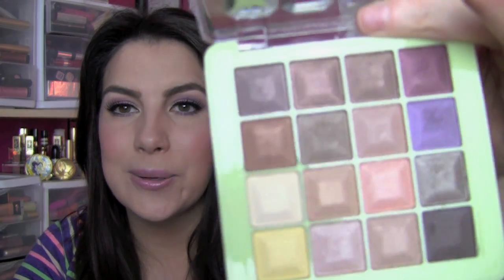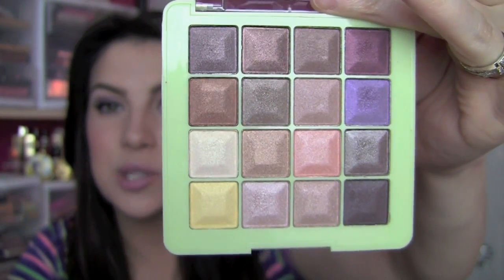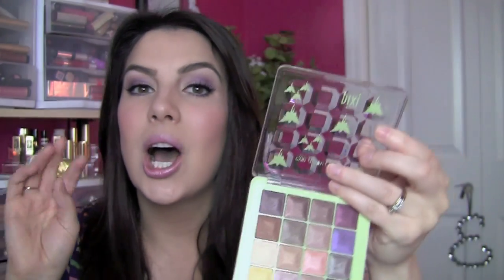And these, though, seemed a little bit different. They're not your typical flat shadows. See how they're shaped a little differently, so I didn't know if the formula might be different as well. 16 shadows here. If you love bronze and taupe, OMG.